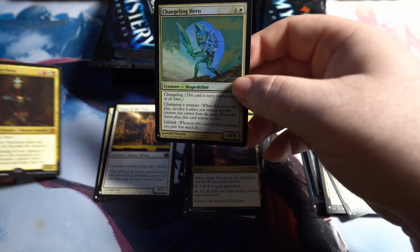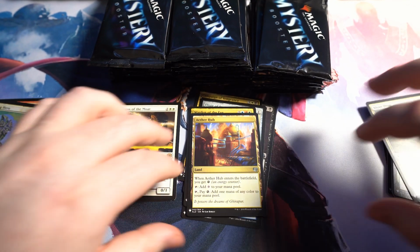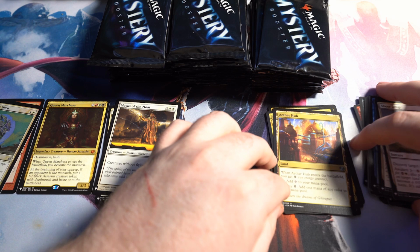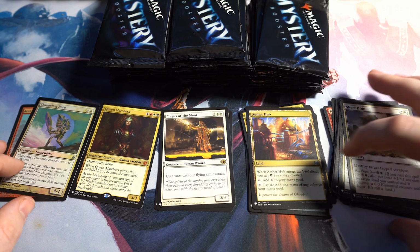So we've got our mythics there, we'll put that there, and our foils over at the end. And then we've got the Changeling Hero. That's the second Changeling Hero I've opened. So I've done, what is this, our third box that we've opened? Gotta try and reorganize some of this stuff so you can see it all. Put the commons over here. So starting to see some duplication.